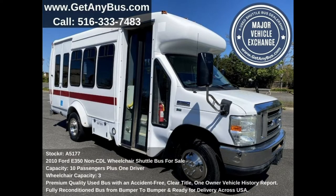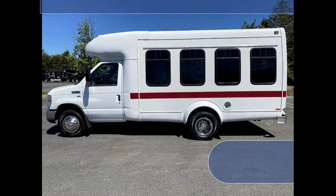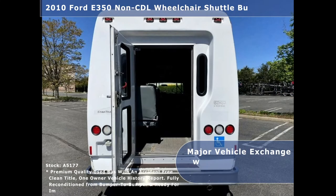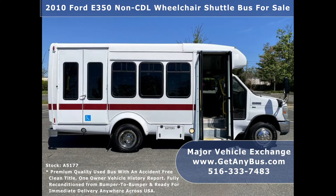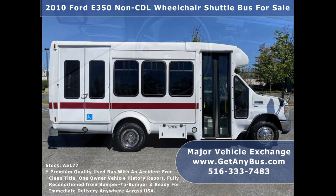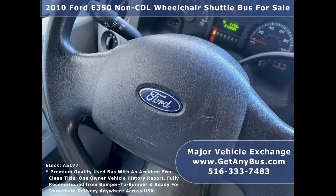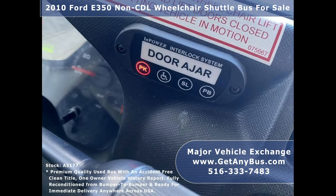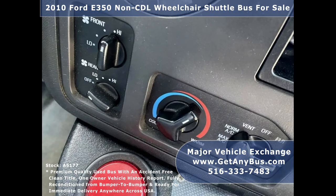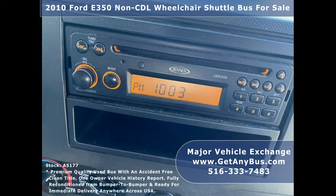This used bus for sale has numerous features like a Ford E350 Super Duty Startrans fiberglass body, exterior auxiliary lighting, rear door, tinted e-slider windows with coach style paint treatment, manual passenger door, Braun electronic wheelchair lift, anti-lock brakes and driver's entrance step, reclining driver's seat, tilt wheel and cruise control, 91,200 fleet maintained miles, advanced fast idle system and wheelchair safety interlock system, high capacity front and rear air conditioning and a rear heating unit for the colder months, AM/FM CD stereo system with speakers throughout the cabin.